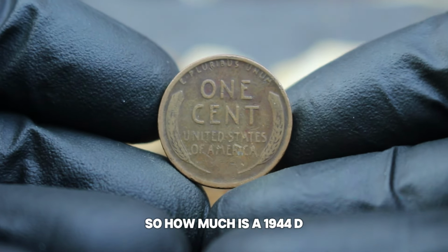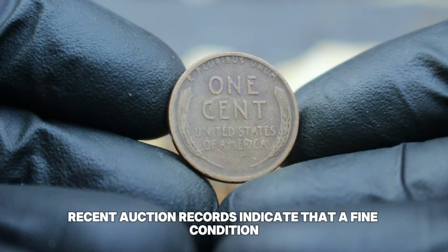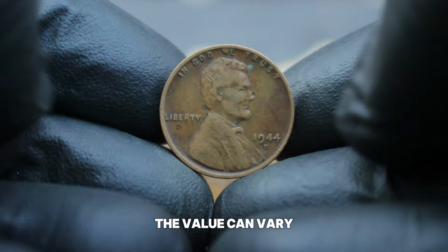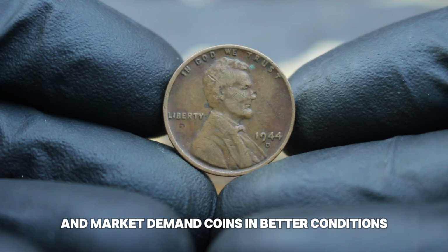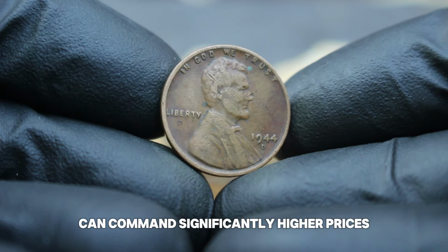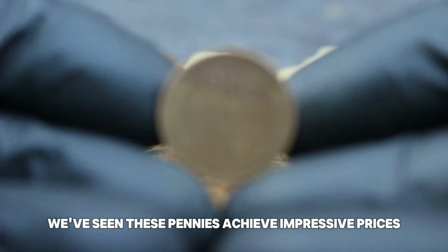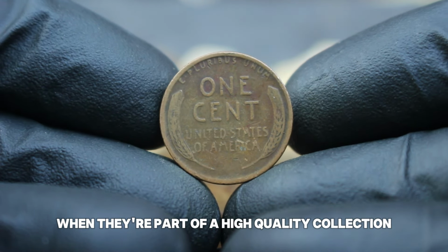So how much is a 1944 D Wheat Penny in fine condition worth today? Recent auction records indicate that a fine condition 1944 Wheat penny can fetch anywhere from $10,000. The value can vary based on the coin's specific attributes and market demand. Coins in better conditions, like very fine or extremely fine, can command significantly higher prices, sometimes reaching into the hundreds of dollars. In recent auctions, we've seen these pennies achieve impressive prices, especially when they're part of a high-quality collection.